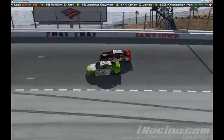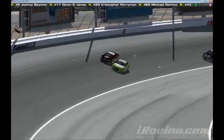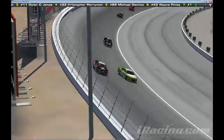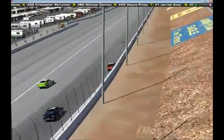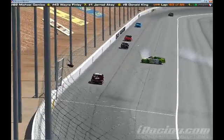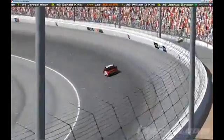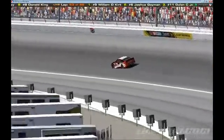Oh boy. He don't have the 4 tires. Ooh. Side by side. Oh, the 6 got loose. He saved it. Oh, they both got loose. Oh my. Oh, no, no, no. Oh, bad, bad. Oh, no. Did that bring out the caution? Yes, sir, it sure did, Rudy.